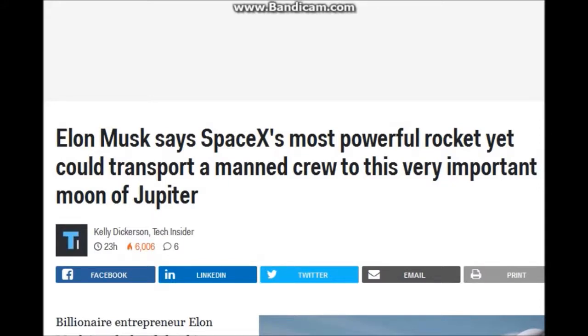Elon Musk says SpaceX's most powerful rocket yet could transport a manned crew to this very important moon of Jupiter. Also, not only can we go to Mars, we can go to Jupiter. We could go everywhere. We could even leave the galaxy, probably.